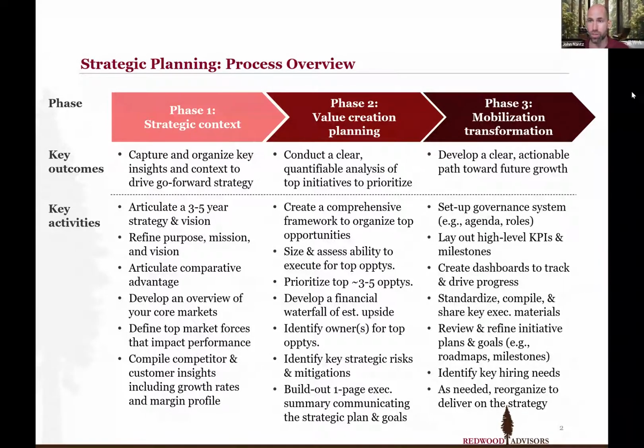There's a variety of things you can see listed on this page about what goes into that. Do you have a really good governance system of meetings, agendas, and roles? Do you have KPIs you're tracking on a consistent basis, and milestones that you're tracking? Do you have the dashboards in place? Do you have plans for your most important objectives about the key milestones, how long this is going to take? Do you know who you need to hire? There are some hiring gaps. But figuring out, I've got a strategy, now how do you mobilize around it? How do you mobilize and focus on actually creating action to make this happen is really important. So we want to start with that.